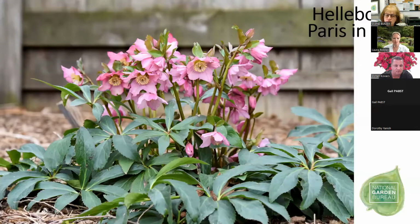Next slide, hellebore. Hellebore is another shade perennial that is fantastic for deer and rabbit resistance. Kind of like with the epimedium, it has a very thick, evergreen, rubbery leaf that is just not one that deer and rabbit like to eat. A unique thing about the hellebore is that it blooms very early in the season.